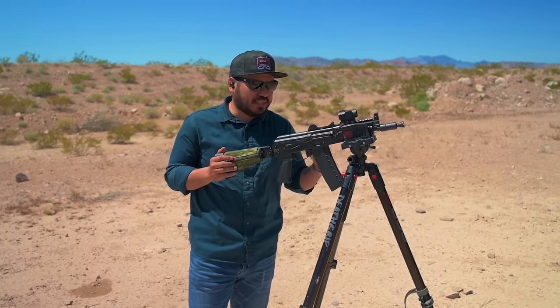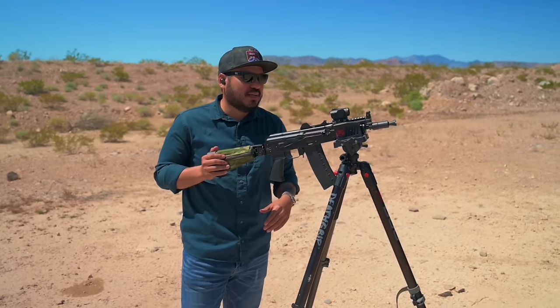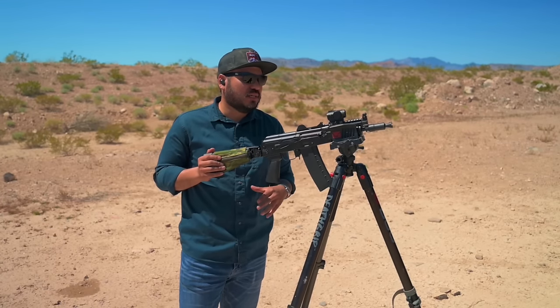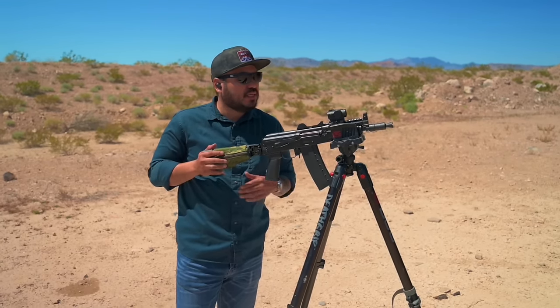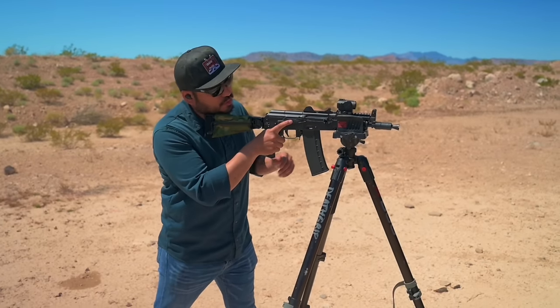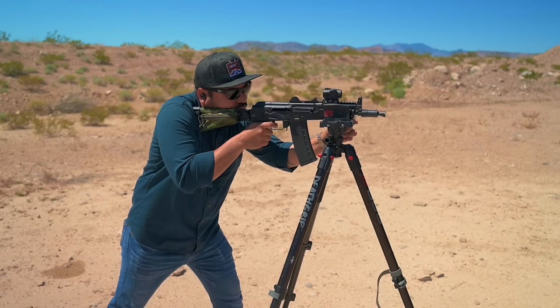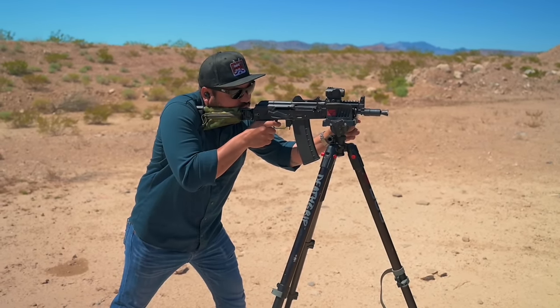Now we're gonna get this thing properly dialed in. Got it mounted up on a tripod here. I definitely saw some other videos about this thing not giving great accuracy, so I wanted to make sure we took all the variables out. 50 yards out on some paper, we'll shoot a grouping and see how it is. Here we go. That ALG trigger, man, surprises me every time.